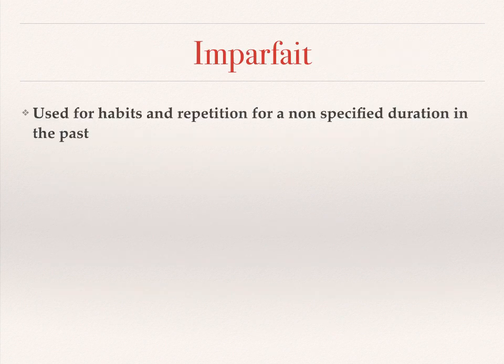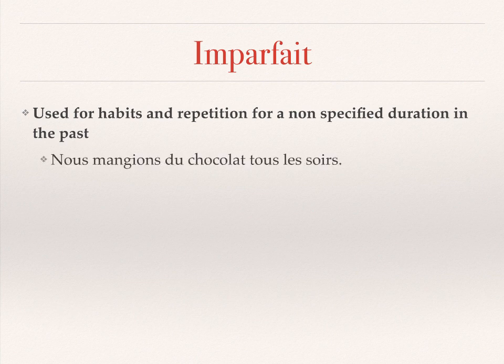Now, the imparfait is used to describe habits and repetition, but for a non-specified duration in the past. So we don't really have a clear start and a clear end as we do when we use the passé composé. Nous mangions du chocolat tous les soirs. So we know that every night, so it's repetitive, we had chocolate, but we do not know for how long. So we use the imparfait.